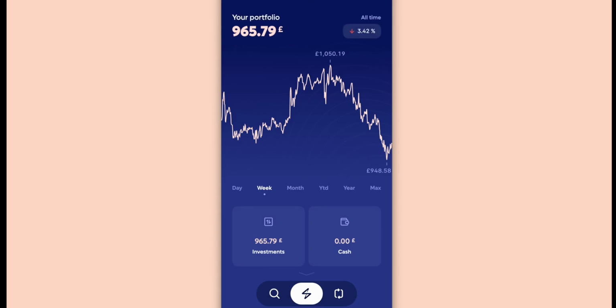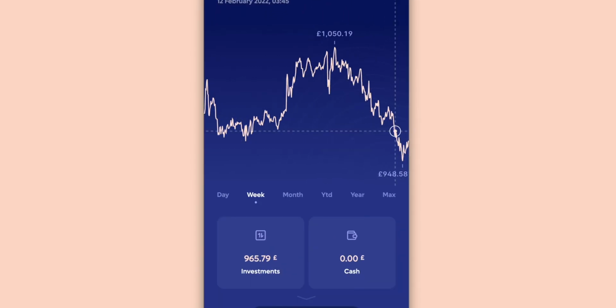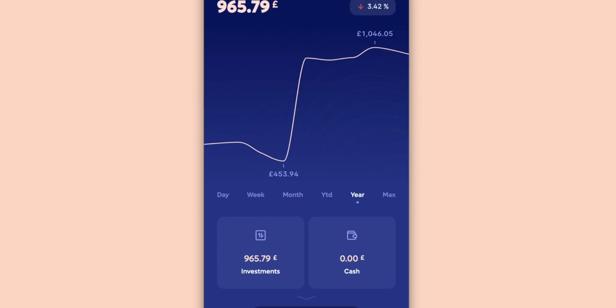In terms of the chart in here, we can actually slide our finger along and see how the weekly performance has been doing. In terms of the year performance, I've only recently opened this account at the beginning of February, and there's very simple graphing showing, but it's definitely good enough for my use case.